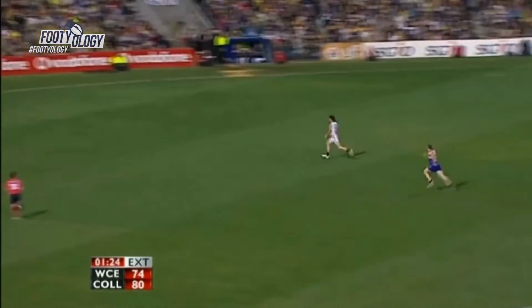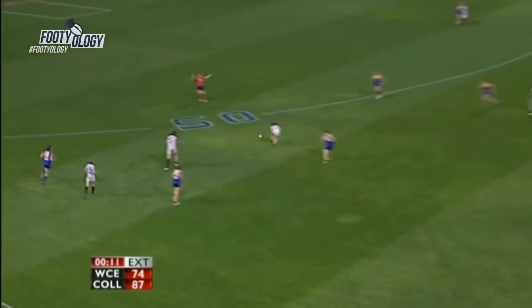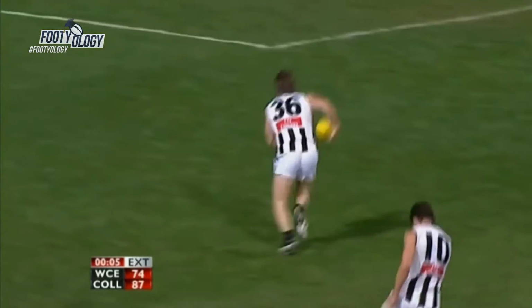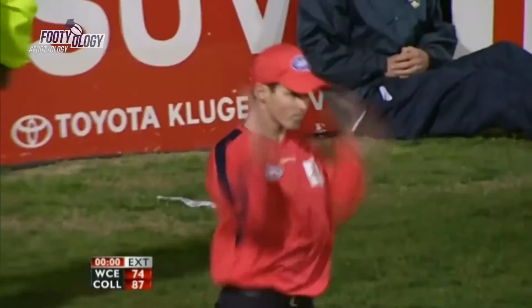Nobody is up ahead. Pendlebury, the youngster, goes in and kicks the goal. For them. Braun finessing at half back. No time for that. Swan's got it. Pendlebury about 40 metres out. Back to Swan. Well, this will be the icing on a black and white cake. Collingwood a through.